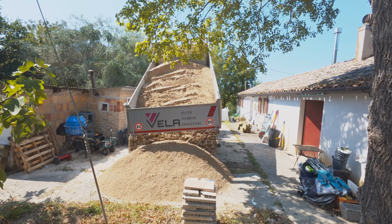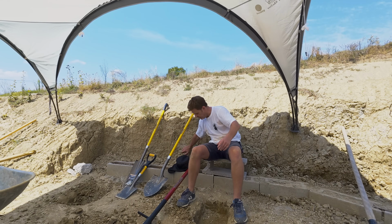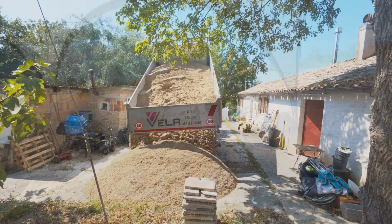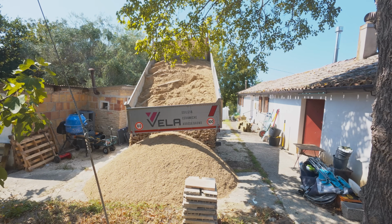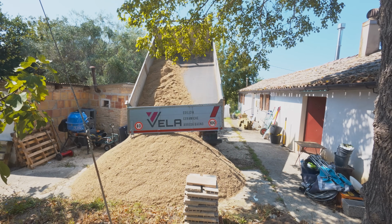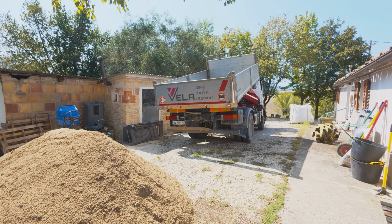The challenges I have here are this stuff. When it rains, it's like clay. It just sticks to everything. It's horrible to work in. And the lightest of rains just make it look like a swamp. So I need some surface area to work from. So I'm prepping for winter really.